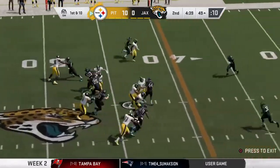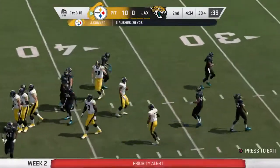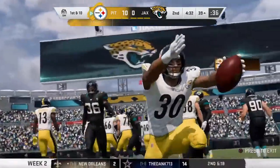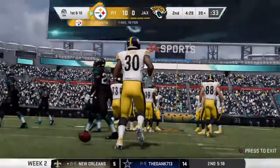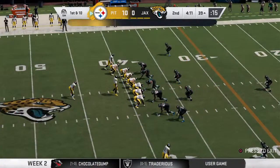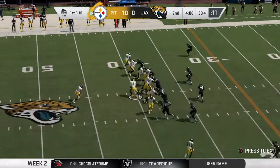On 1st and 10 is counter. And they'll get him down as he's inside the 40. A Steeler first down on the pickup of 11 yards. Yeah, they really needed to get something going, didn't they? They had punted on the last 2 possessions. The running game starting to come to the front for them, providing a nice pickup there to keep this drive going.